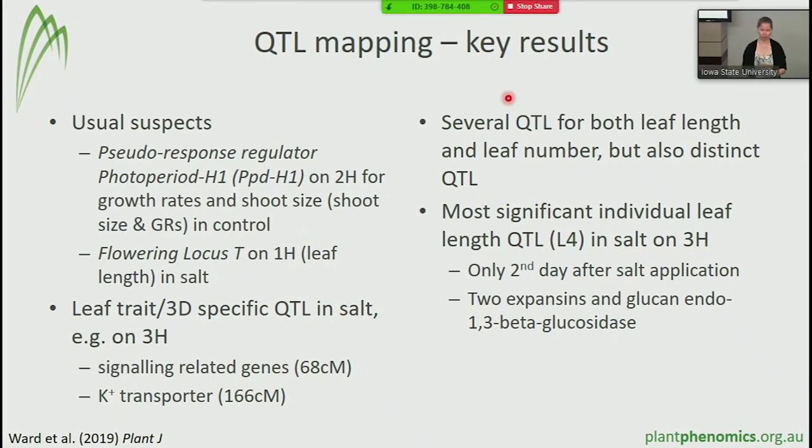And under that QTL, we had 6 annotated genes. 3, according to the public databases, weren't expressed, certainly not in seedlings. And then we had 2 expansins and 1 beta-glucosidase, so all 3 involved in cell wall modification. So given that this is a leaf length QTL, those are quite good candidates to pursue further.